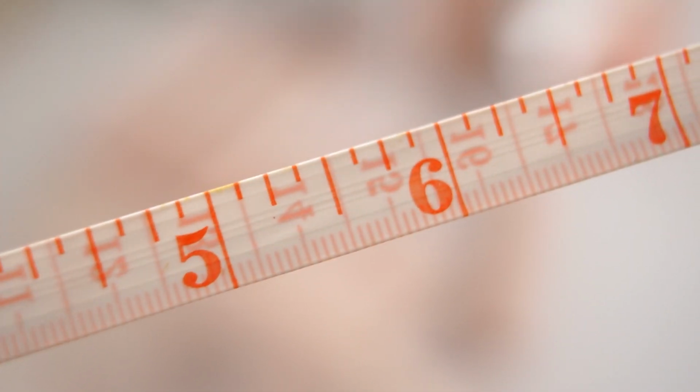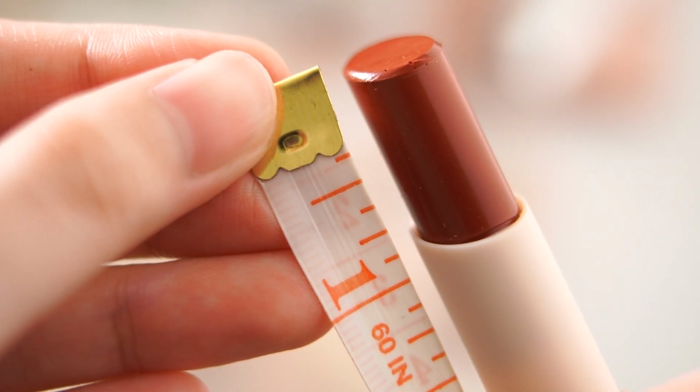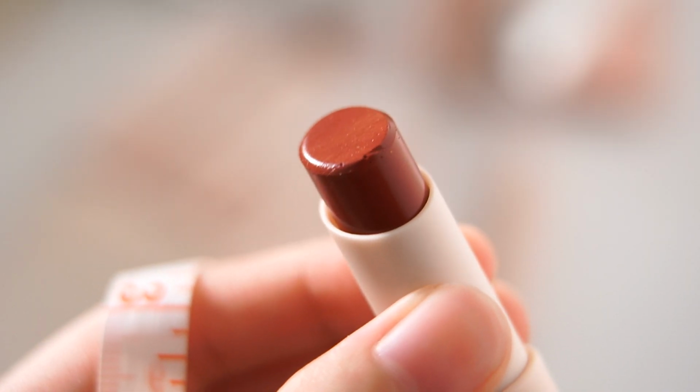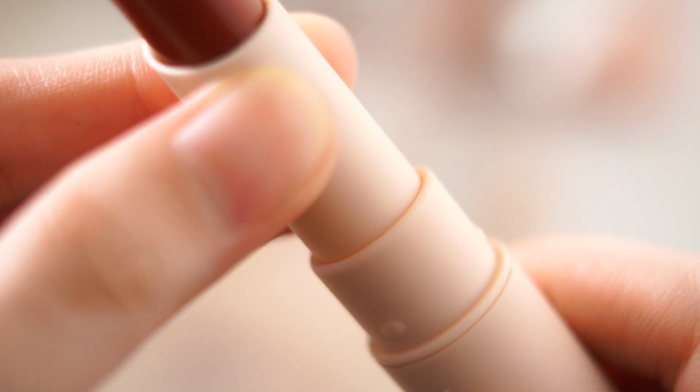I tried measuring how much you can get from these lip slips, and this is what I got. Pretty decent amount of product, especially since they're very pigmented, even the ones they claim as sheer. I was actually scared to twist all the way, but thankfully these bullets have a stopper, so you won't have to worry about twisting too much and breaking the product.